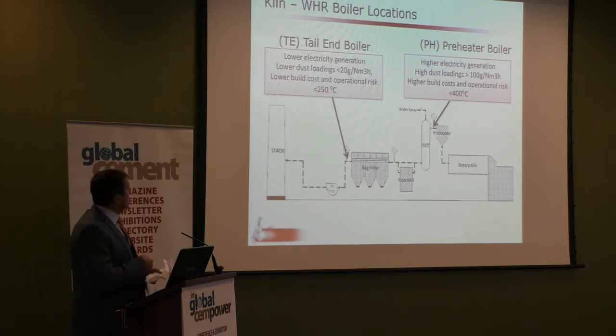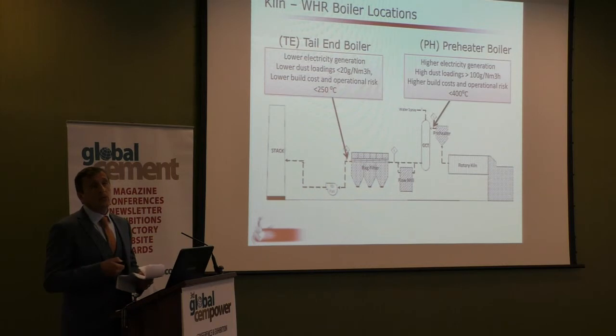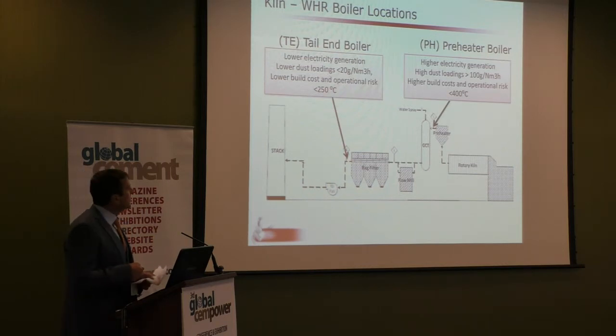So our installation is at the tail end. After the bag filter, we've got 245 degrees C, and we've got low dust loadings, less than 20 grams, but we've got low power generation because the temperatures drop down at this point. Obviously, we saw the preheat side, where most of these installations are capturing the largest amount of energy. But the issue we've got with this, as I mentioned about emissions, is that if you're bypassing your gas conditioning tower, are there going to be issues due to the changes in the flue gas characteristics because you're not cooling it as quickly? This is a problem that's got to be solved, and people have got to understand that they're safe with their plants because they're burning a lot more alternative fuels. They're not going to get issues with emissions.